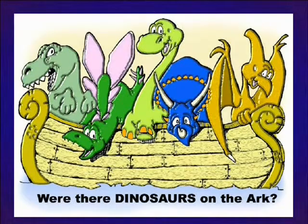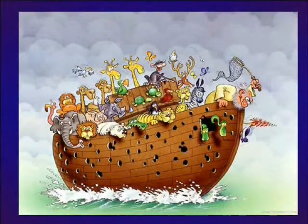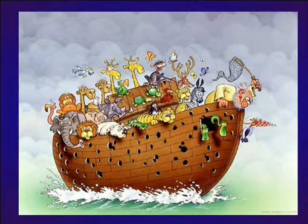Something to keep in mind is you're not going to take the biggest animal you can find in the world and put it on your boat. You're going to take the baby ones. They'll live longer, they'll reproduce more. Yes, there were dinosaurs on the ark. Now, what did Noah do with the woodpecker? I'm wondering if he had to build a steel cage or something just to put him in.